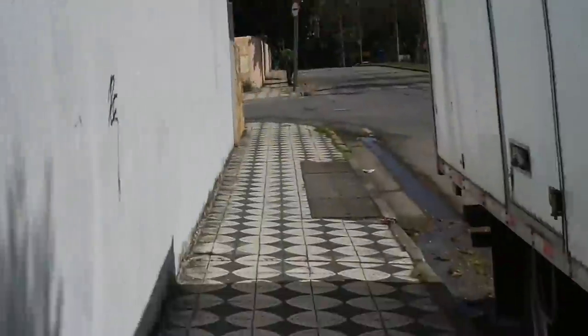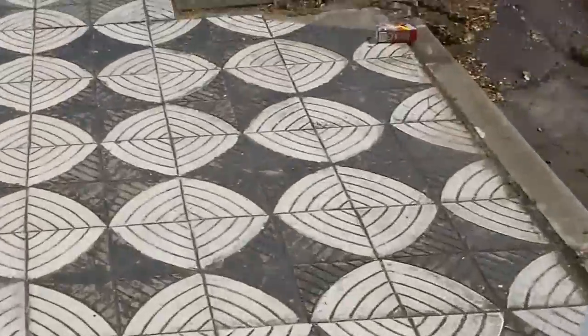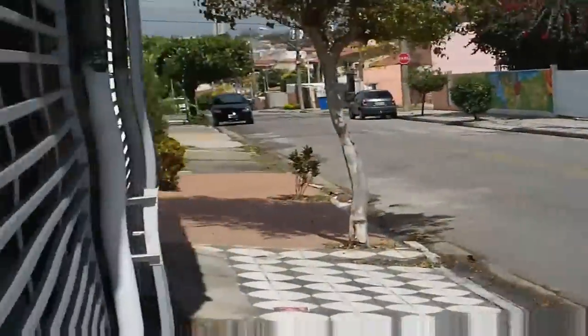Got some guaraná in here, and if you don't know what it is, it's a popular soda here in Brazil. It's made from the fruit, but you can't actually eat it, tastes horrible. But yeah, they make this really great soda with that stuff, and yeah, it's fantastic.